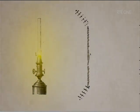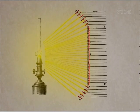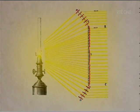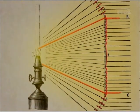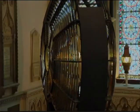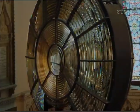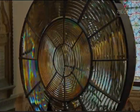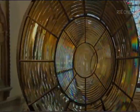The Fresnel lens dramatically increases the power of the light by using prisms to redirect and magnify the light in one direction, creating a focused beam of light. If you could take a slice down it, it looks like teeth, because they're all of these glass prisms. And they're very, very accurately made.